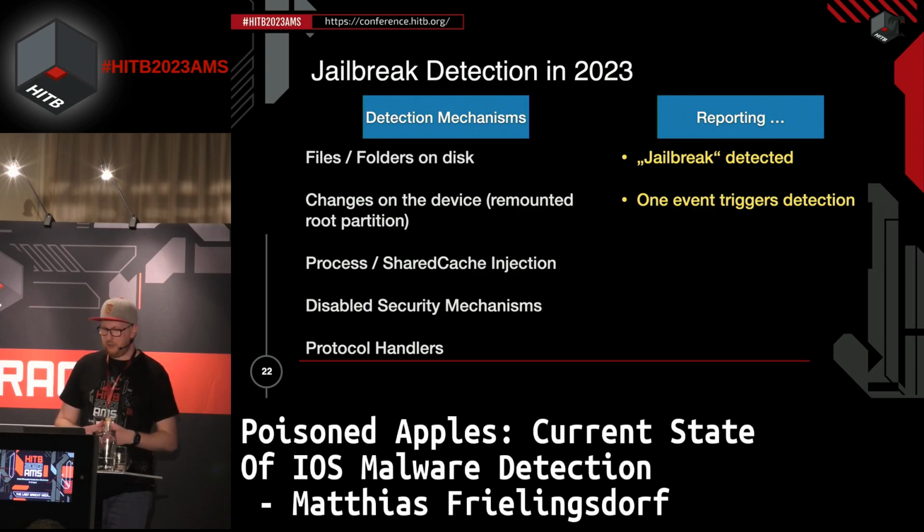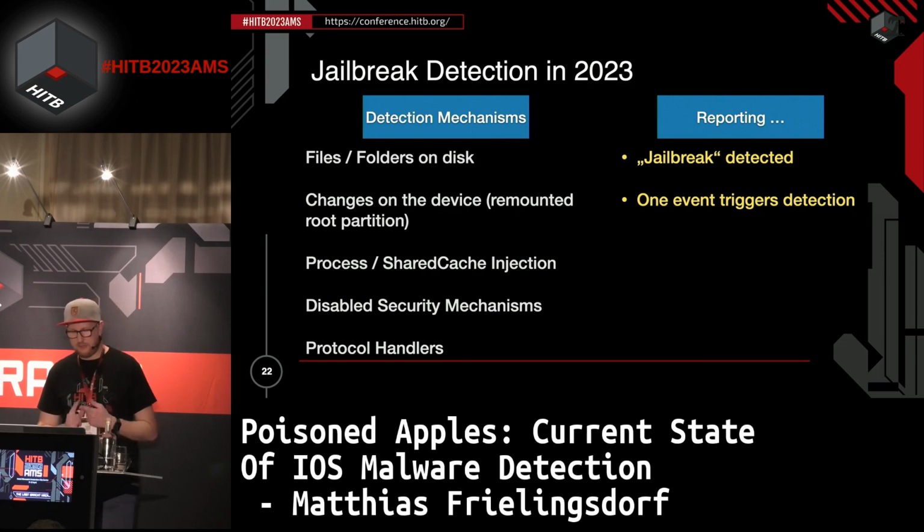But basically, you have a chance to know if a file exists on the disk, even if it's outside your sandbox. You cannot read that file, but you will get information if that file exists, if that folder is readable by the user 501. You can detect if your own process is injected or is going to be debugged. You can detect some injections in the shared cache or disabled security mechanisms or protocol handlers like Cydia.